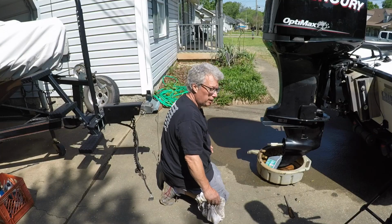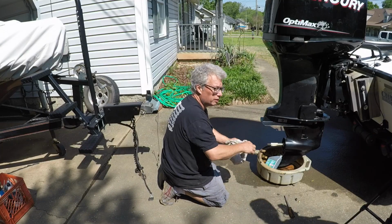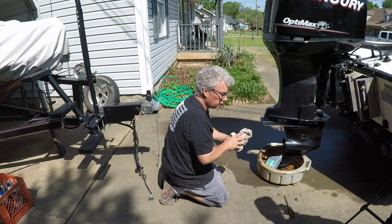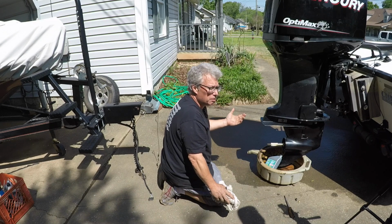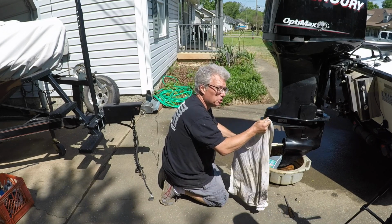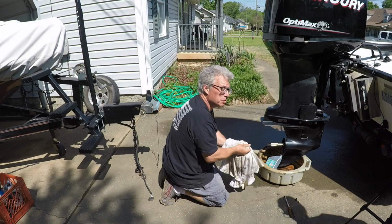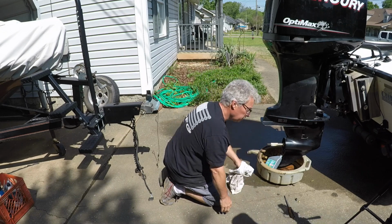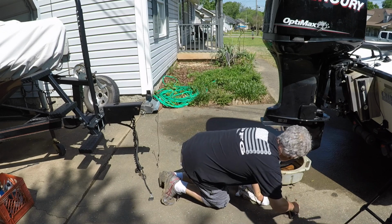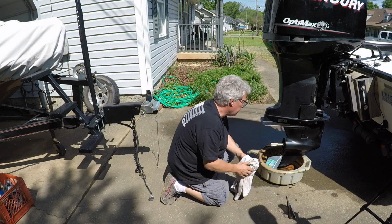What's bad is a lot of guys will just drain the fluid and put new fluid in it, and then they take it to their mechanic, and the mechanic's looking at it going, man, it looks like clean fluid. So they don't know that there's actually been gear damage. And then it's kind of a bad deal. So, if you do it, take pictures.